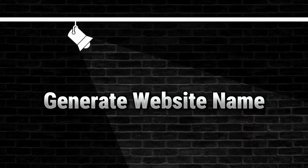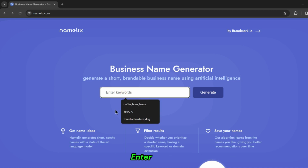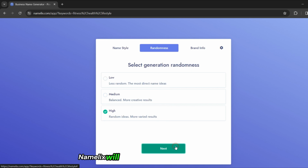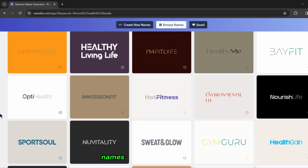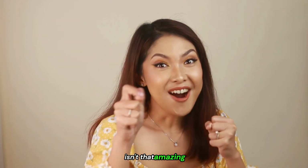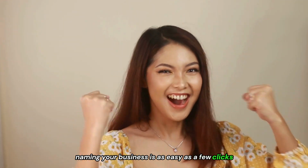Generate website name. Finally, if you're creating a website about fitness, enter fitness, health, and lifestyle. Namelix will provide a list of available domain names that are not only catchy but also relevant to your website's theme. As you can see, isn't that amazing? With Namelix, naming your business is as easy as a few clicks.